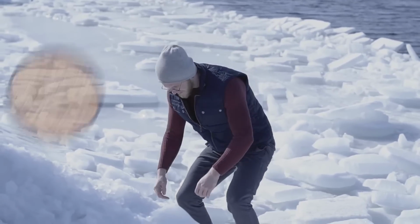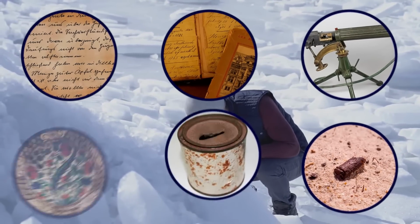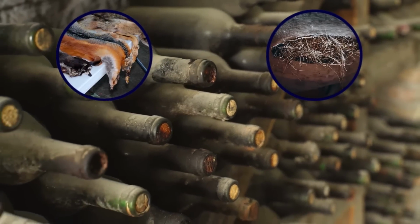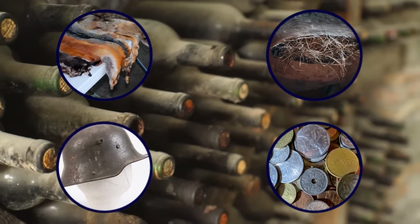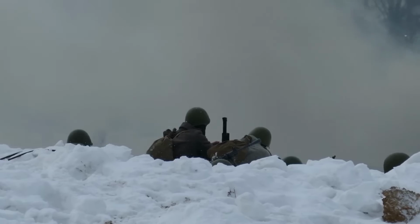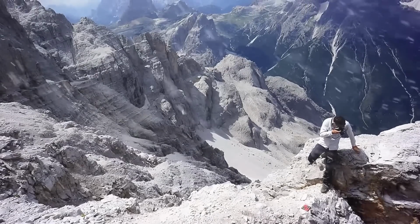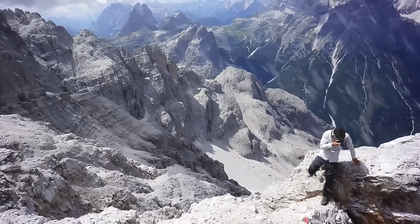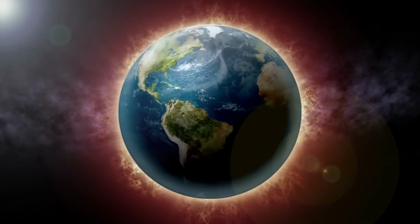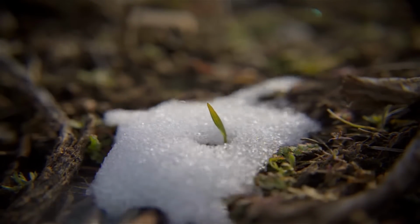In it, archaeologists found letters, diaries, weapons, ammunition, food, dishes, bottles, animal skin jackets, straw mattresses, coins, helmets, and other items reflecting the dismal daily lives of the men who languished there. The items were found as they had been left, like an eerie time capsule reflecting a forgotten chapter in world history. As global warming continues to dramatically alter the landscape, there's a good chance that more sites like this will appear in the coming years.